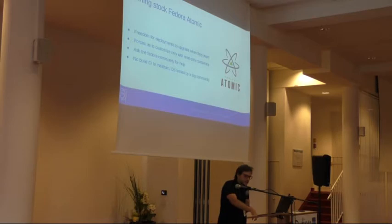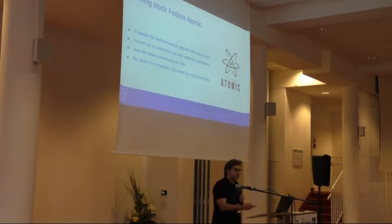And when Project Atomic decided to minimize the base operating system even more, we forced ourselves to use only read-only containers to extend the host. And this was a very good exercise because it introduced a lot of discipline to us. And because we will use system containers, which I'll mention in a couple of slides, these containers are read-only, so you must design very carefully what you want to do.